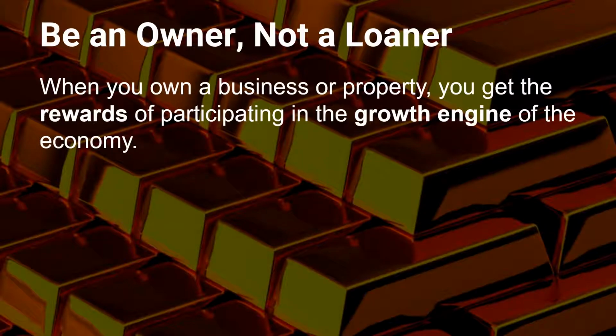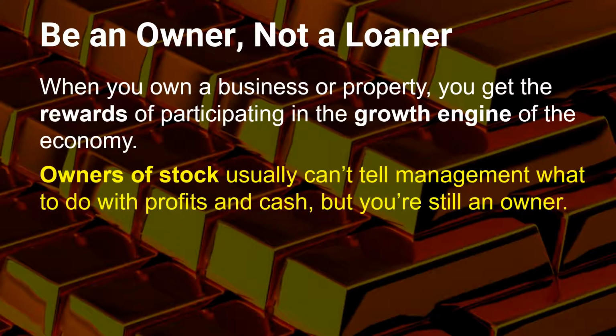When you own a business or a property, you get the rewards of participating in the growth engine of the economy. So that means the profits of the businesses, the increasing values of the business or the properties. So when businesses are doing well, you want to be an owner. And what we know as owners of stock is we usually aren't going to own enough of a stock like Warren Buffett does. We're not going to own enough to tell management what to do with their profits or cash, but you're still an owner.